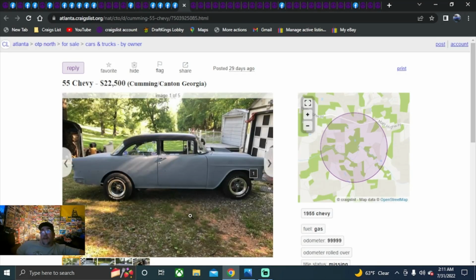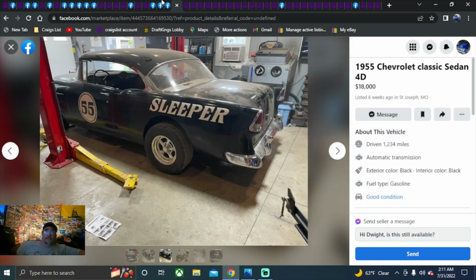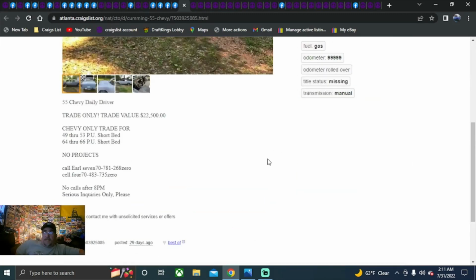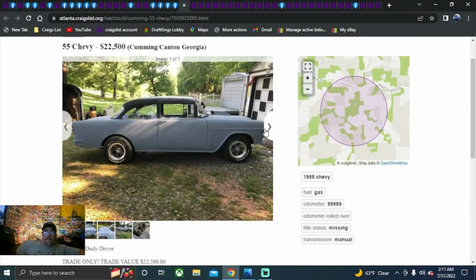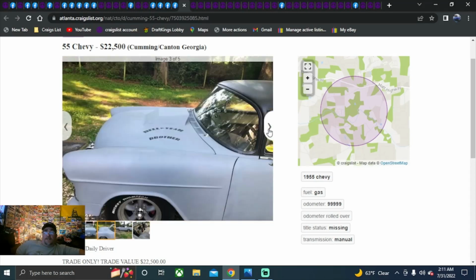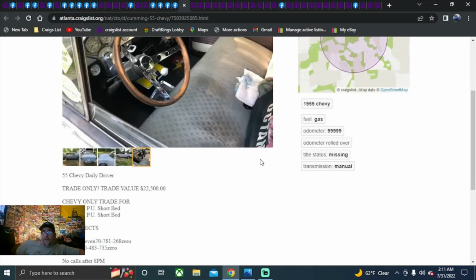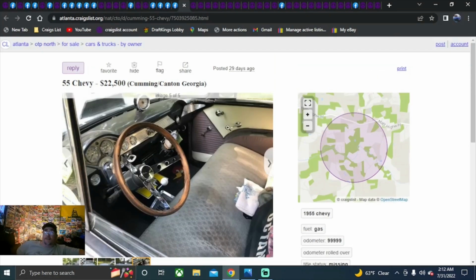This one's going to be in Atlanta. We're up to 22.5. That's where we go from. This one was 18 to 22.5 now. It's going to be a 55 Chevy. It's going to be 29 days ago, and he's not updated the ad. You can tell it looks like a gasser. Radius, the back wheel well's out. Put a nice little scoop on there. It's manual. And it says trades only. Something of $22,500 value. And over here it's saying title missing. So you can't like that.